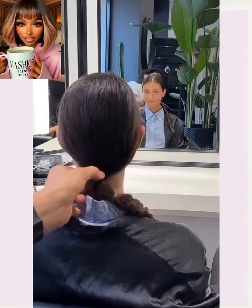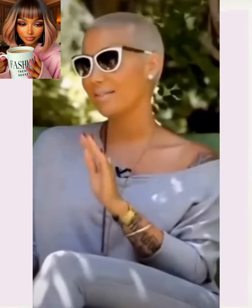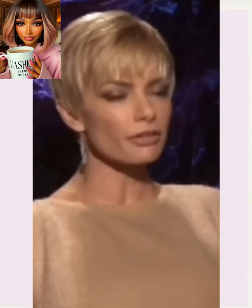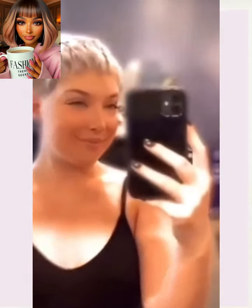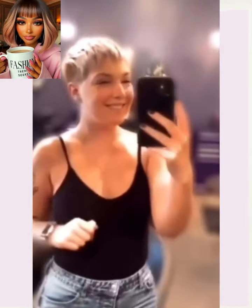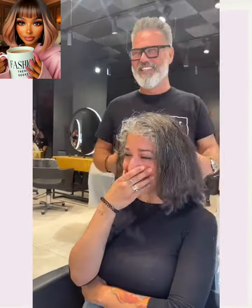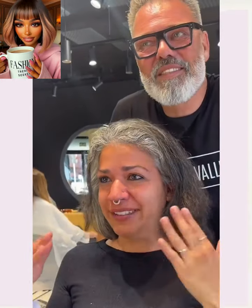So here we have someone, oh, I have a couple of different transformations here. A lot of chops. Cute little pixie style here. Oh, and the stylist is just chopping that hair right off. She has some beautiful hair too, very thick.